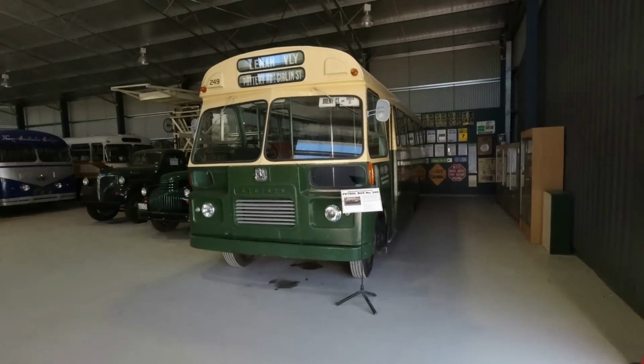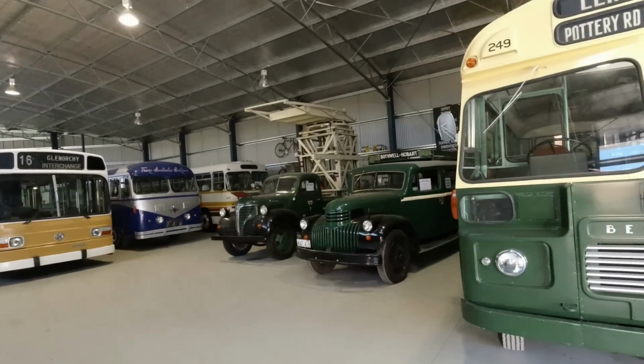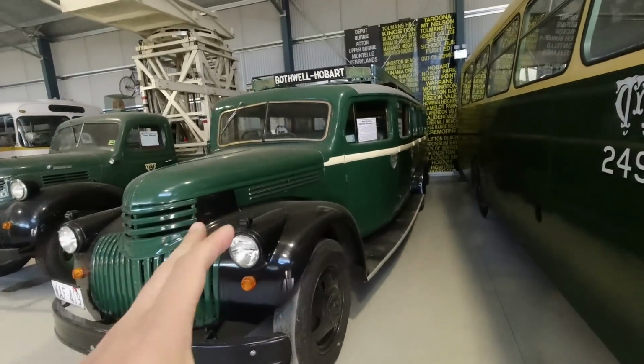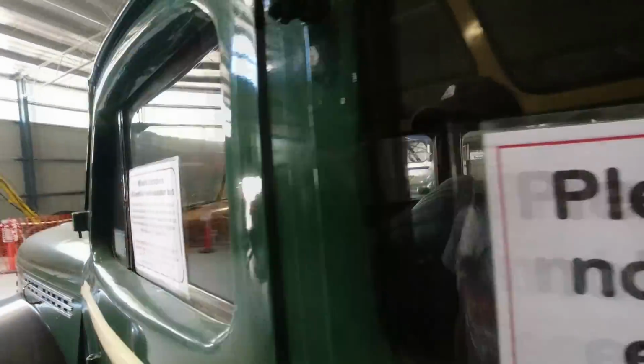Also got a bus shed here, and this Bedford was the last petrol bus in service here. This is a bus that served until the 70s. It's got a separate door for every row of seats. Pack everyone in.